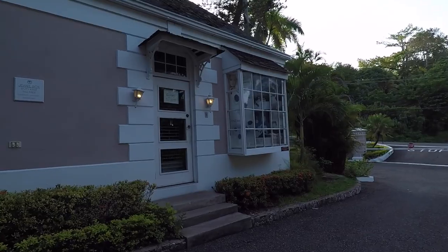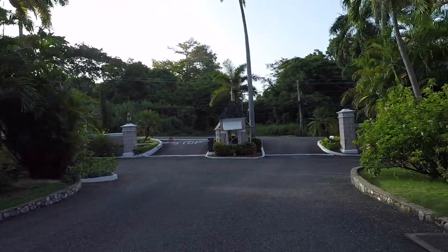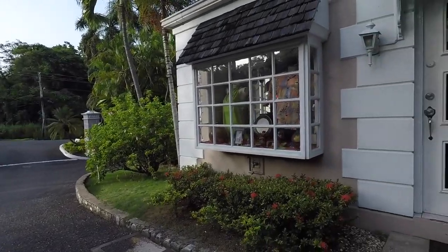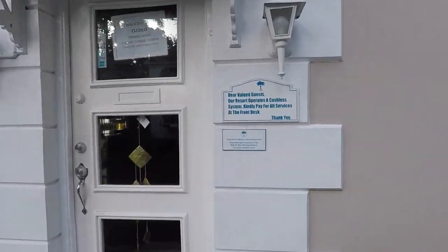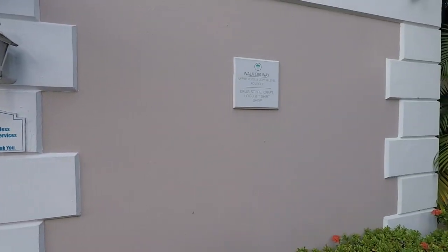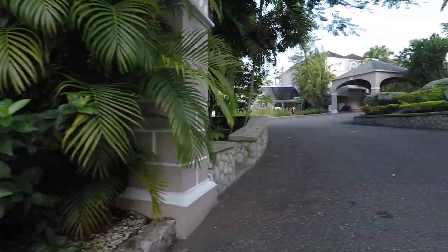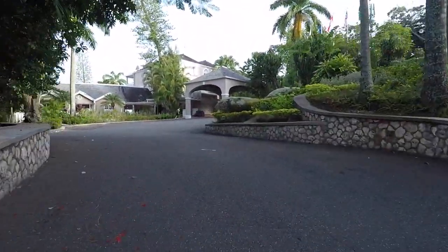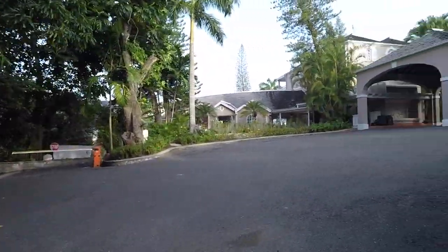Hi, Annalise. Hi. So this is the road you drive into when you're coming into Sans Souci. That building that was on our left was the Jewel Box, which is actually a jewelry shop. This is the Walk This Way gift shop. Two stories. Got a lot of stuff. Obviously, it has sunscreen and flip-flops, dresses. Everything you could imagine. Food. So you drive up here.